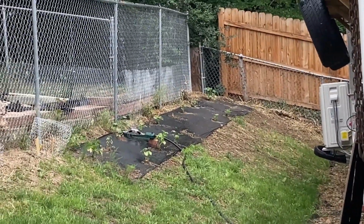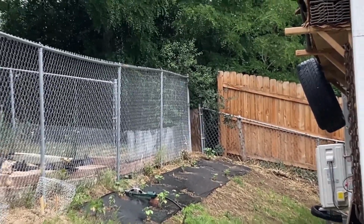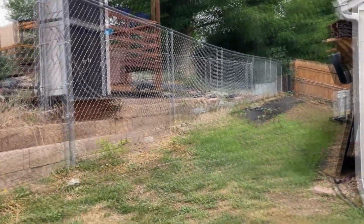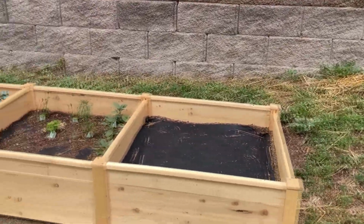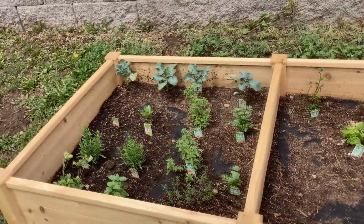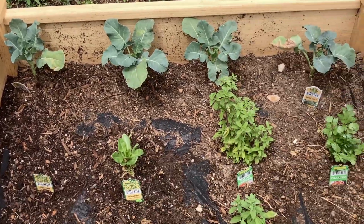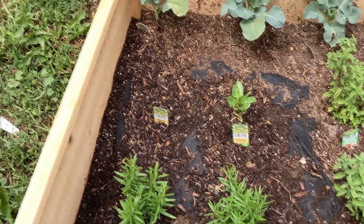Just checking out the western slope. We got the sprinkler on a timer. It's taking care of that area. The raised garden bed seems to be doing okay. The broccoli's really getting big. Everything else seems to be doing okay.